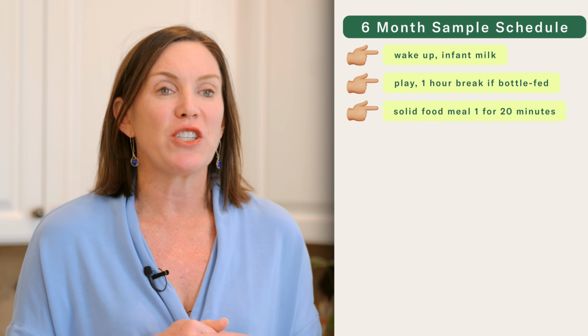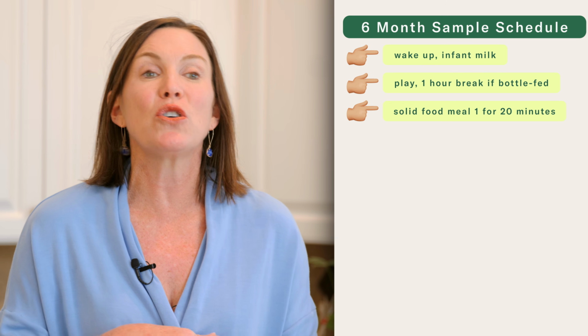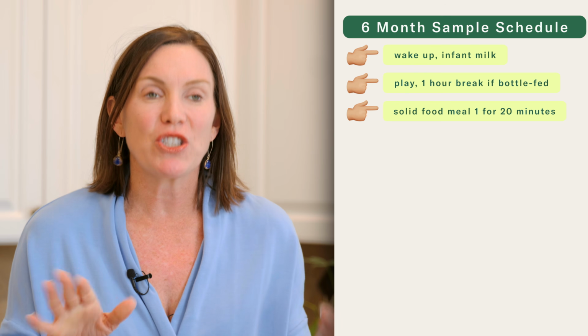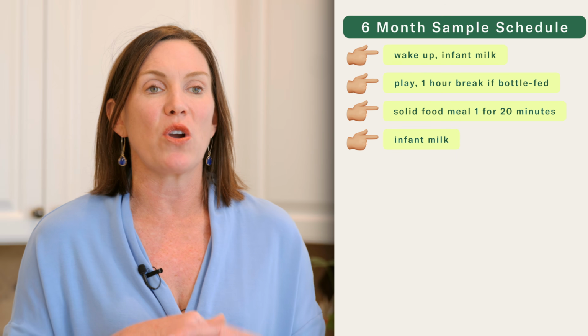Most babies can sit in their high chair for about 20 minutes for a feed. Your baby might not be there yet, but it's a good goal to work towards. After the meal, heads up, they're not going to eat very much. Do your thing until nap time, and if that usually includes nursing or doing another bottle, then go for it.